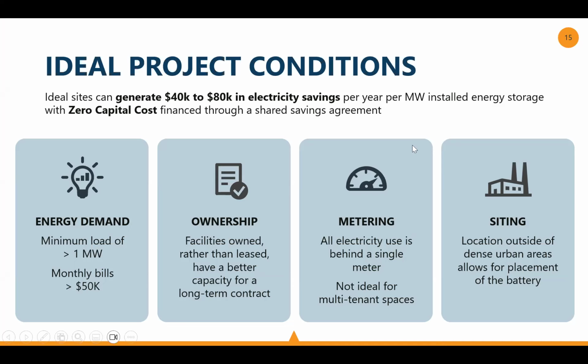The metering: typically we're looking for a single meter that's sending power to the entire facility. If you think about an apartment building with a bunch of sub-meters, it's difficult to capture the value there because a single battery wouldn't be able to serve the same load. So it isn't a great fit for multi-tenant spaces, but a large industrial manufacturing facility or a campus with a single meter and the load behind that, we tie the battery in right behind that meter and manage the overall load.